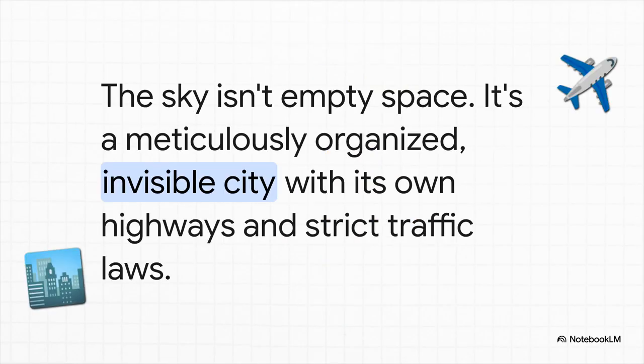Because here's the secret. The sky isn't empty space at all. The best way to think about it is like this massive, invisible city right above our heads. It has its own highways, its own intersections, and a really strict set of traffic laws that every single pilot has to follow. So let's jump in and see how it all works.